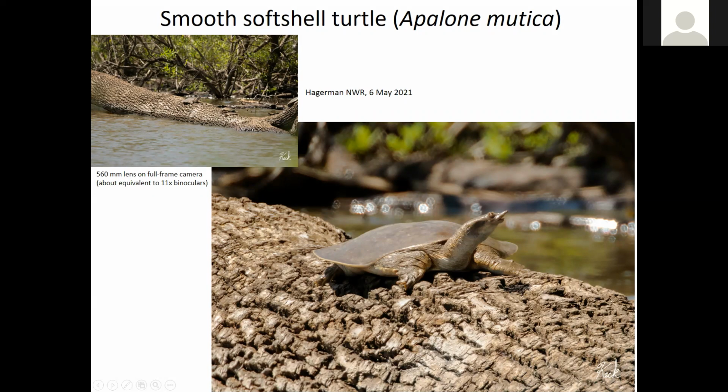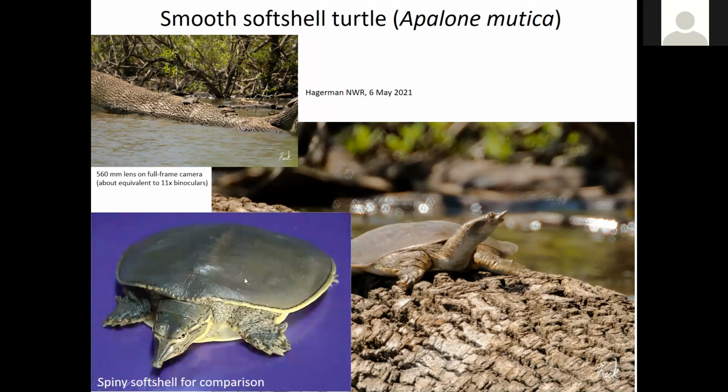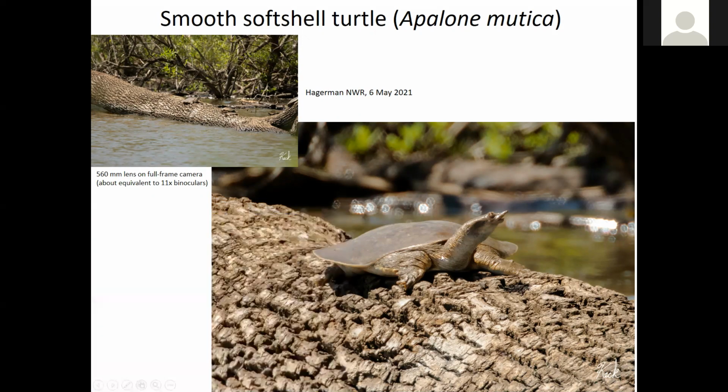But this is what convinces me that this is a smooth soft shell. It looks smooth right behind the head and neck. Okay, like I said, that was just 2 days ago at the refuge. Just to remind you, that's what the spiny soft shell would look like, and so we're not seeing those bumps. This is a smooth soft shell.